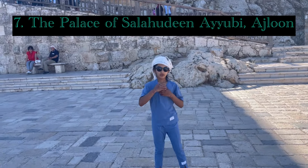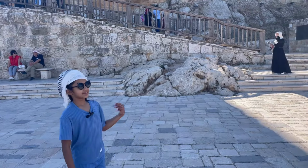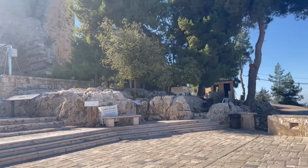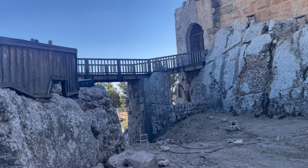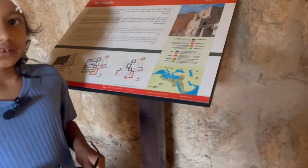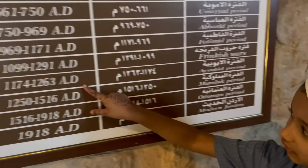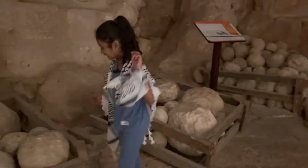Okay guys, so now we are at the palace of Salahuddin Ayyubi. He is one of the important leaders of Islamic history. He helped us to win Masjid al-Aqsa from the Romans. Okay guys, so you see those edge-colored places? Those are where Salahuddin Ayyubi's family ruled the world. So these are the small stones they used during wartime. Wartime means fighting their enemies.